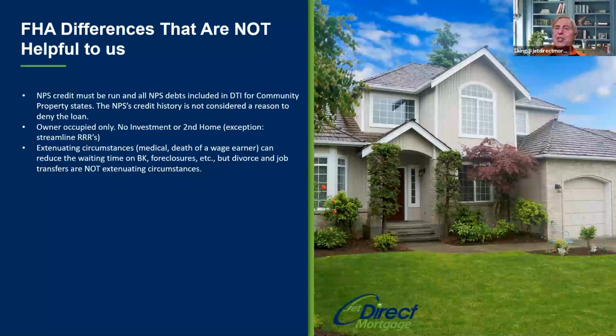Here's one. This is a good one. I mean, it's bad, but I'll tell you why it's good in a minute. FHA says if you have extenuating circumstances, you can do less than 24 months on the BK. You can do less than 36 months on the foreclosure or short sale. FHA actually defines what that is.